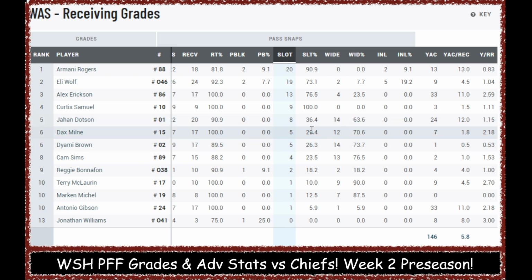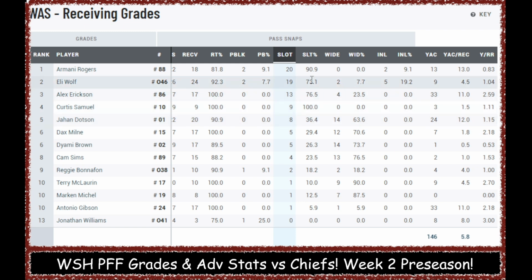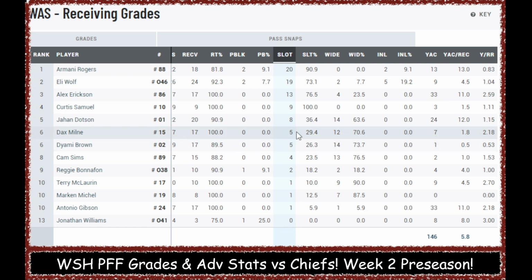And then Dax Milne was surprisingly only in the slot 5 times and outside 12. I'm actually pretty surprised by that. De'Ami Brown in the slot 5, outside 14. I'm actually surprised he was in the slot that much because right now we're looking at him as a deep threat, and even though he's not separating as much as we'd hope, I'm still not surprised that he's been outside more than anything else. And then Cam Sims was in the slot 4 times, but he was mostly out wide 13. So again, just like last week, this kind of shows who's competing with each other. Slot wise, it's really Alex Erickson, Curtis Samuel, and usually it's supposed to be Dax Milne competing for the slot and the backup slot roles.